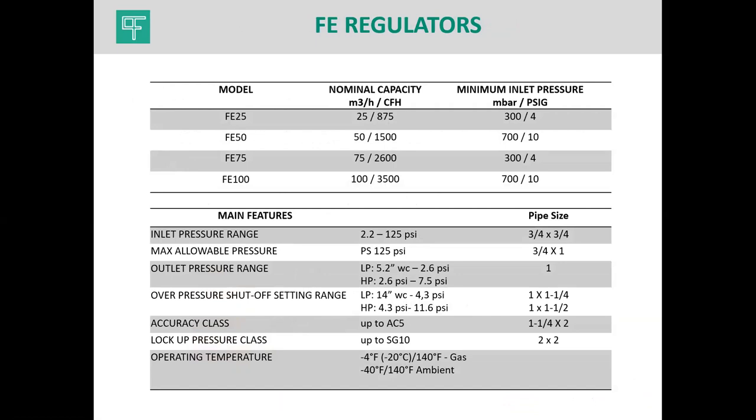The full lineup of FE pressure regulators is comprised of the FE25, FE50, FE75, and FE100 models. The dual stage design guarantees high capacity at very low inlet pressure, while being able to operate also at maximum rated inlet pressure. Connection sizes are available in a wide variety of configurations to meet any customer meter set designs. As an example, you can get your FE regulator with a 3/4 by 3/4 connection, 3/4 by 1, and more. For larger capacities, we have the options also of a 2x2 threaded connection.